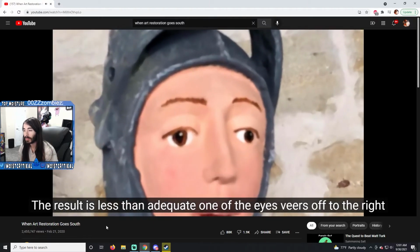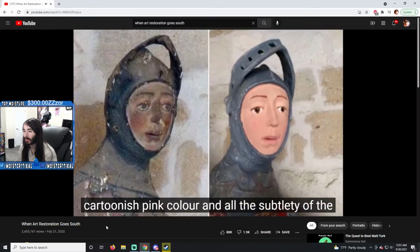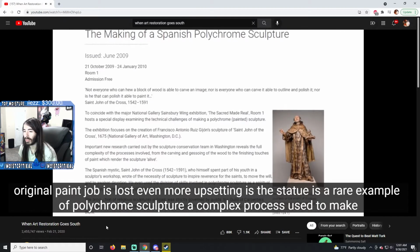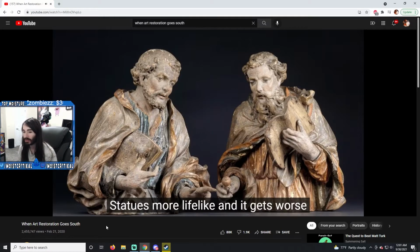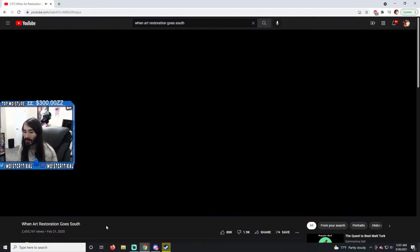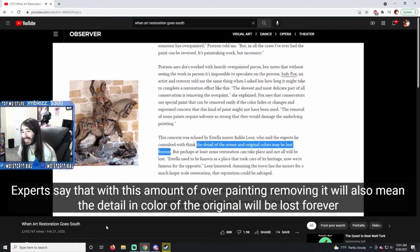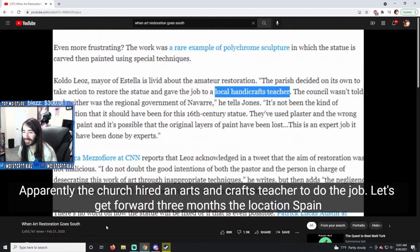One of the eyes veers off to the right. The skin is now a cartoonish pink color, and all the subtlety of the original paint job is lost. Even more upsetting is that the statue is a rare example of polychrome sculpture, a complex process used to make statues more lifelike. And it gets worse. Experts say that with this amount of overpainting, removing it will also mean the detail and color of the original will be lost forever. Apparently, the church hired an arts and crafts teacher to do the job.